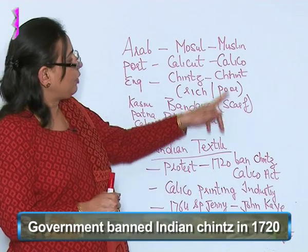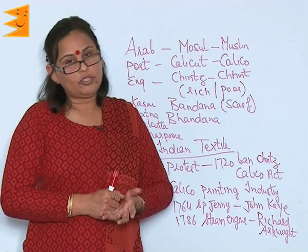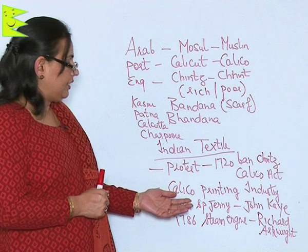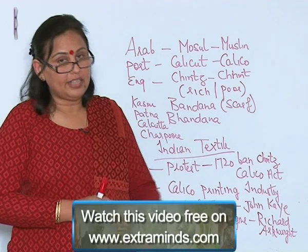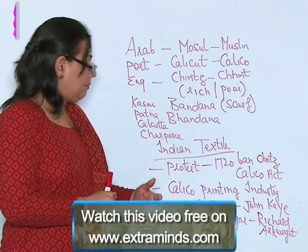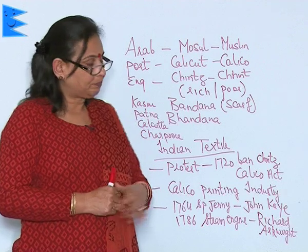That is the same chintz cloth that we have. And interestingly, the act was called the Calico Act. After this, we see that the government tried to help the newly developed industry of textile in Britain by giving them certain incentives and also by helping them from all angles.